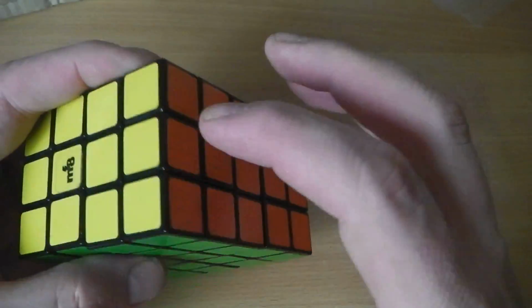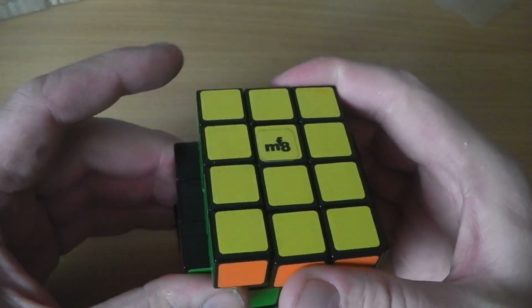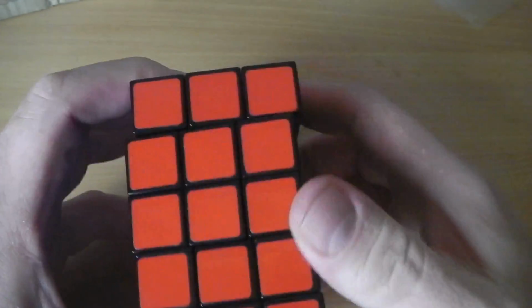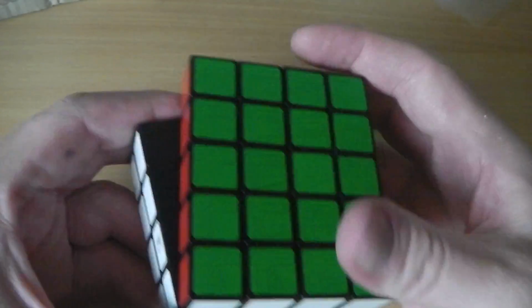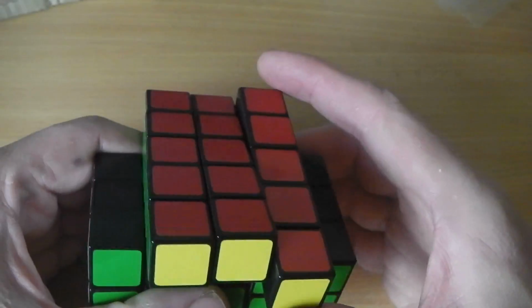The even layer can't shapeshift with anything, with the 3 side or the 5 side, so they can't shapeshift. However, the 3 into the 5 does shapeshift.